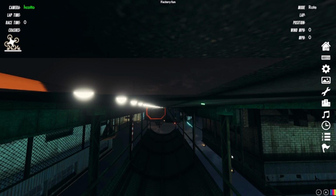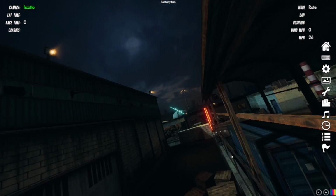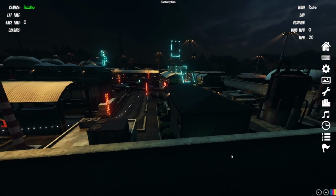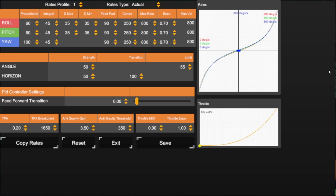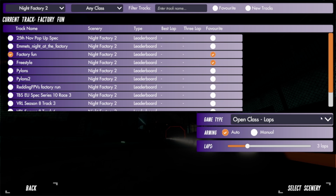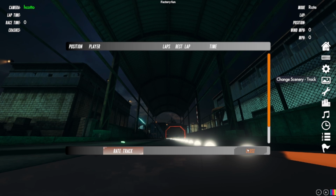I do like the menu system in Velocidrone, so I wish everybody else would adopt this. I don't have to hit pause in order to change my rates and wait half a second to load. I just go right here. And that is actually very, very good for keeping a good flow when you're doing whatever it is that you're doing.